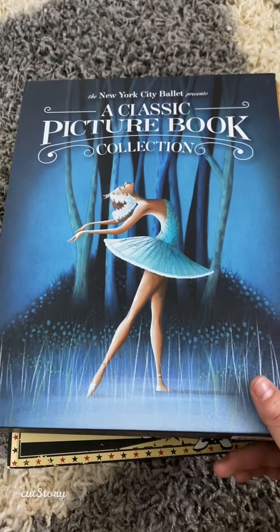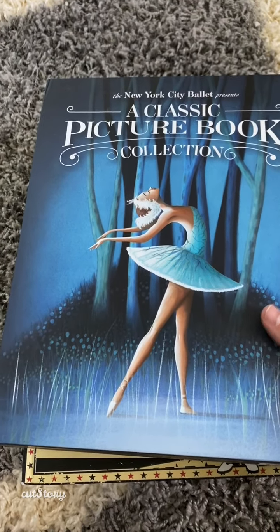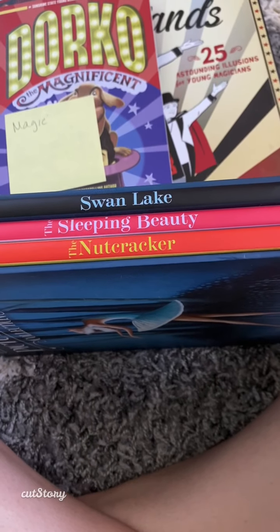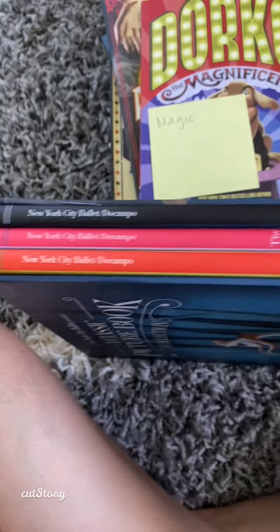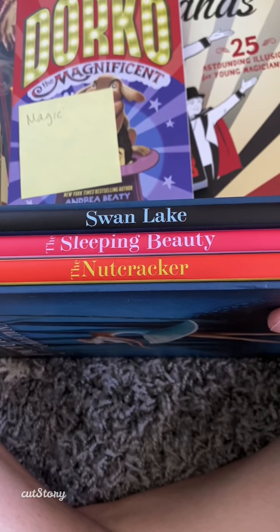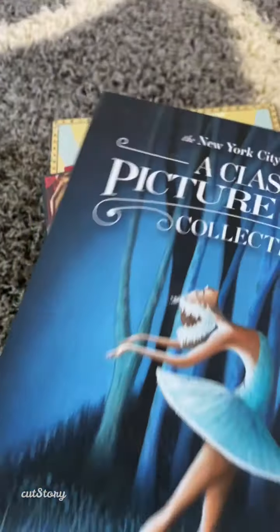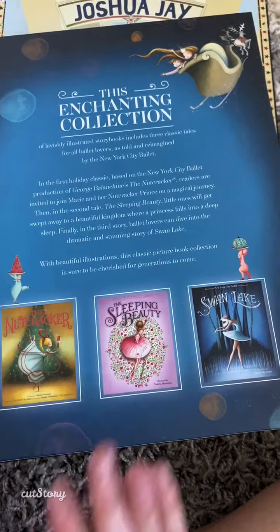And then I got this. I was actually eyeballing this on Amazon, and then I happened to see it on the outlet page, and I couldn't pass it up. So this is a 3-series set of picture books, and I don't know if you saw, it's put out by the New York City Ballet. And so it's got Swan Lake, Sleeping Beauty, and the Nutcracker. And yes, I have multiple Nutcracker books, but now I have one more because it was too cool to pass up.